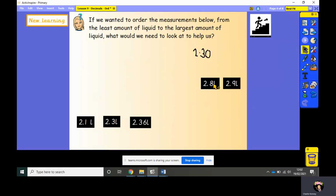So then I've got these two left. Well, 8/10 is definitely smaller than 9/10. So 2.9 litres is my biggest measurement, my largest amount of liquid. Phew, I think that one was quite easy. It was just checking these two that was a bit tricky, but we got there.